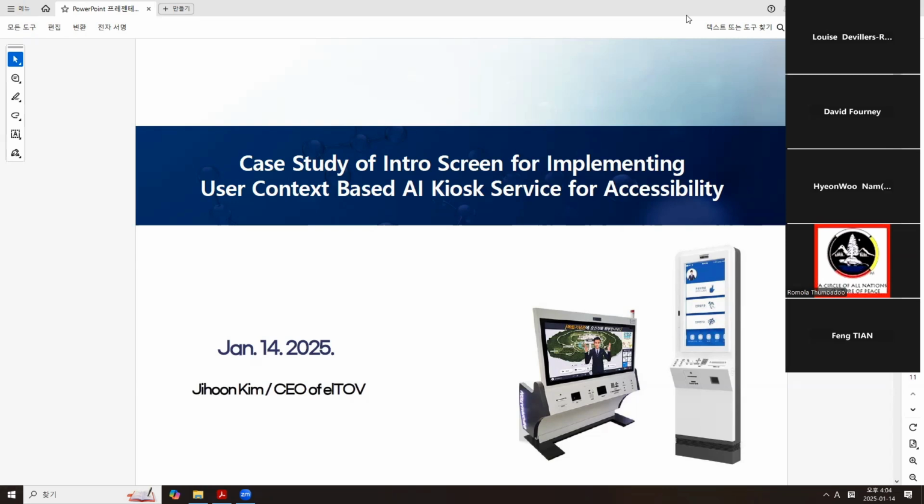Today's topic is a case study of an intro screen for implementing user context-based AI kiosk service for accessibility.